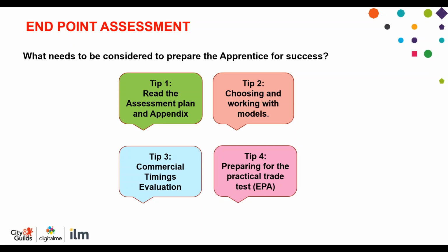So what I would say is sense check models. I'm saying to apprentices and to yourselves, let's all sense check the models, making sure that the learner has got the best model for this endpoint assessment. Make sure that they carry out all the necessary tests that they're required to do prior to their endpoint assessment. And the big thing is, don't let them try something new on the day that they haven't already perfected. I think it's really important that they have the plan, they have the schedule, and they know what they're going to do.